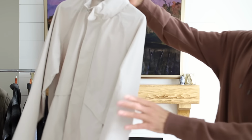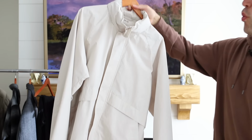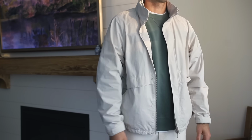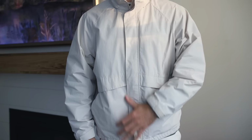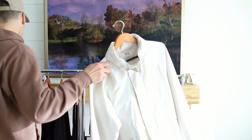Also, while I was in there, I saw this guy. It's just a lightweight windbreaker, and I have worn this so much. I picked it up in the spring. It's just a nice lightweight layer, especially if you travel a lot. There's a stowaway hood. You know, I was shopping and I was like, hey, that's a nice jacket. Like, I almost wanted to buy it even though I already had it. This is a good one.